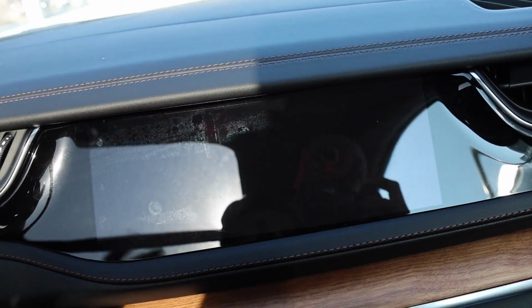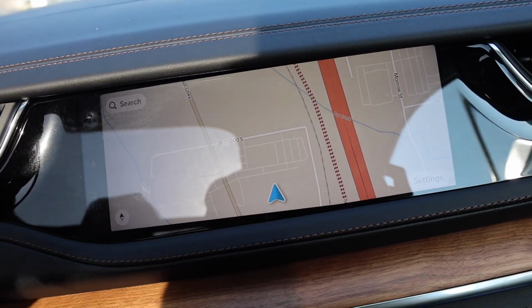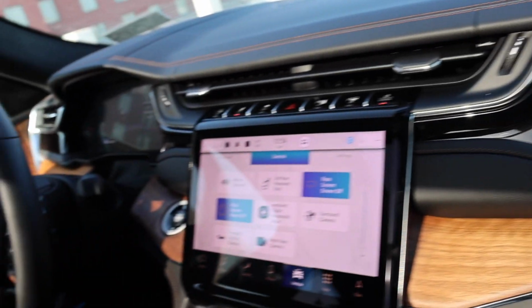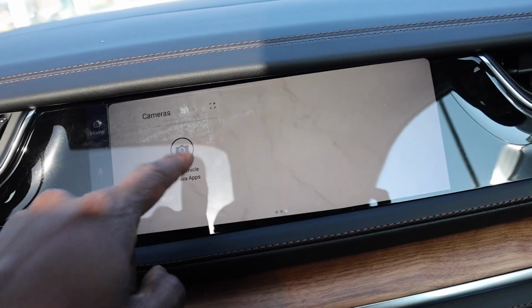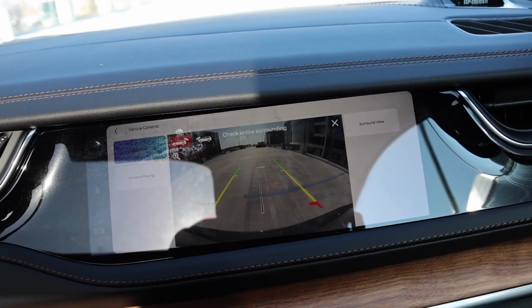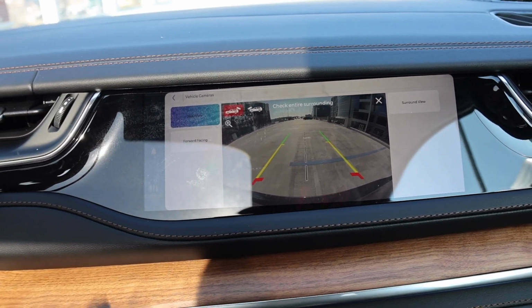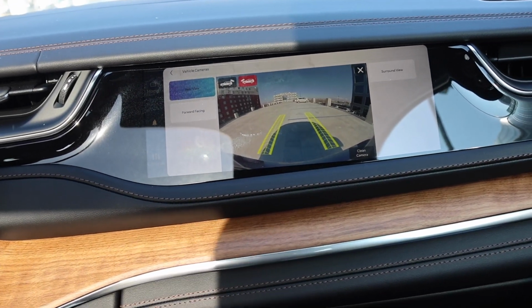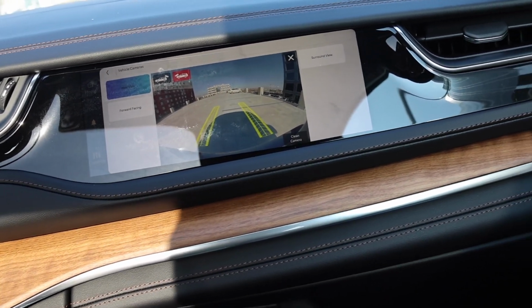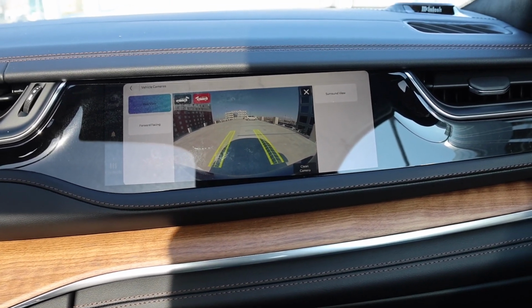You can actually act as the co-pilot, put in a navigation address while the driver's driving, because obviously you can't use this screen to do that while you're driving. And if you want to check out the cameras, you got that option over here too. So if you want to nitpick on how well the person is parking the SUV, you can do that. They should give you like a little steering wheel on the side. That way you can make sure that they do it the way you want them to do it, right? Let's go ahead and check out the back.